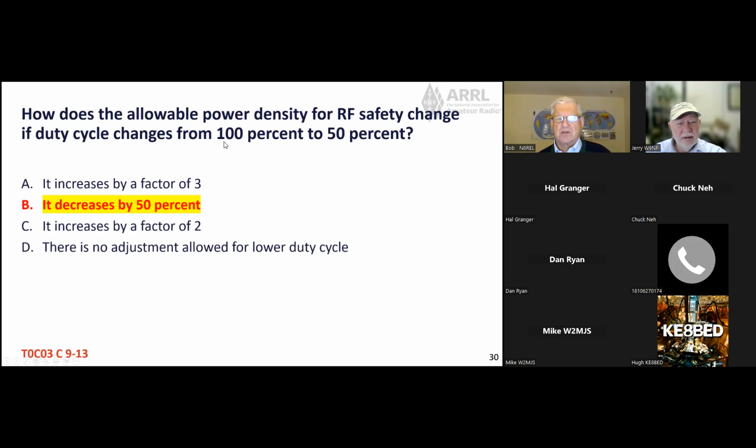I read this backwards. Wait, no, I think you're right the first time. No, B is wrong. It's C. C is correct. If the duty cycle changes from 100 to 50, the allowable power density decreased. No, for instance, if you're decreasing the duty cycle, yes, power density increases. The allowable power density increases. So this is actually C.